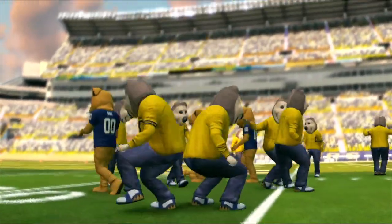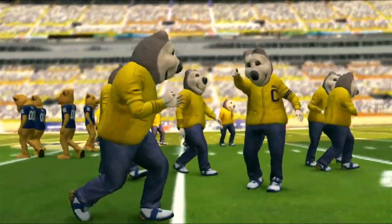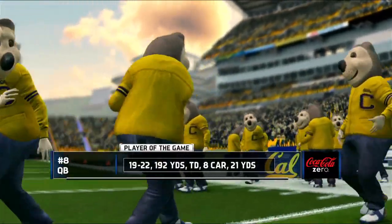Great one to win, a really tough one to lose. 2017 Golden Bears.